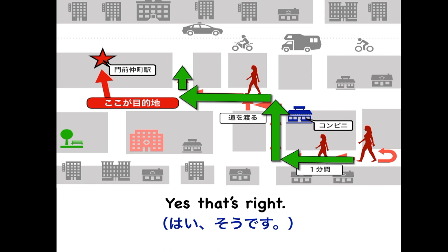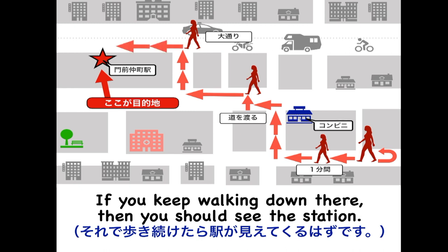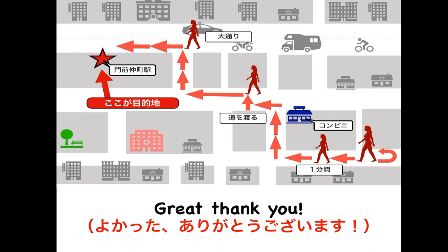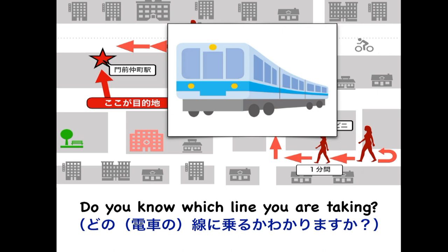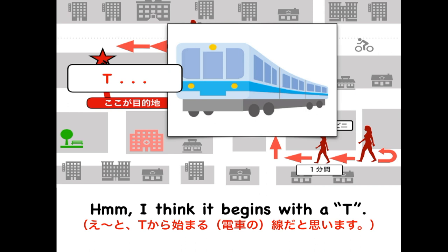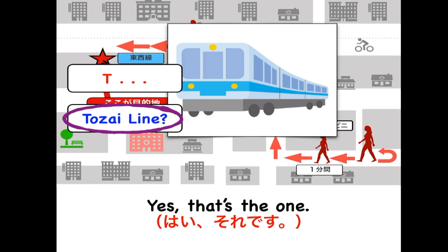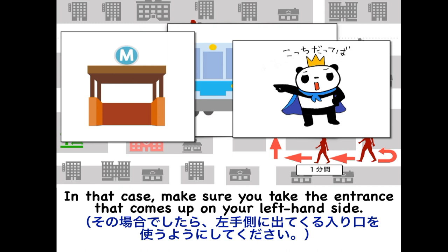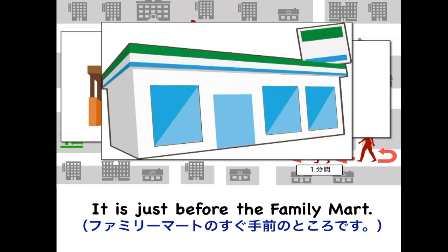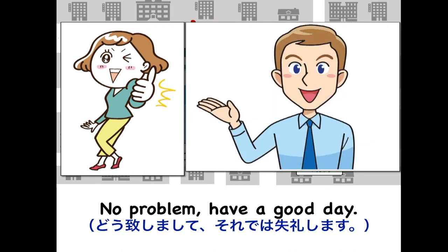Yes, that's right. Keep going until you get to the main road and then turn left. If you keep walking down there, then you should see the station. Great, thank you. Do you know which line you're taking? I think it begins with a T. The Tozai line? Yeah, that's the one. In that case, make sure you take the entrance that comes up on your left-hand side. It's just before the Family Mart. Excellent, thank you so much. No problem, have a good day. You too.